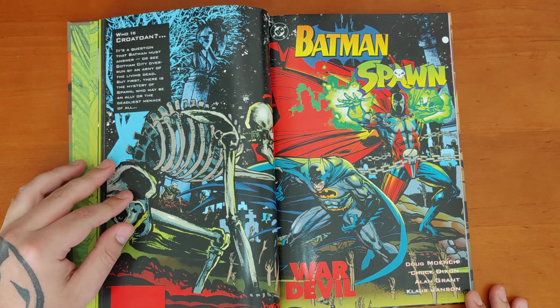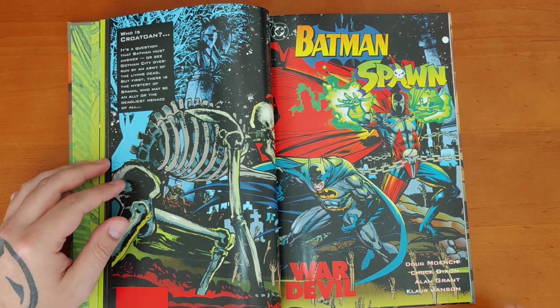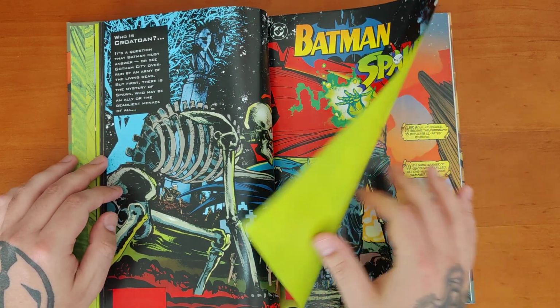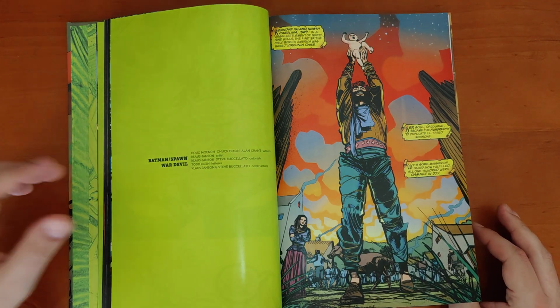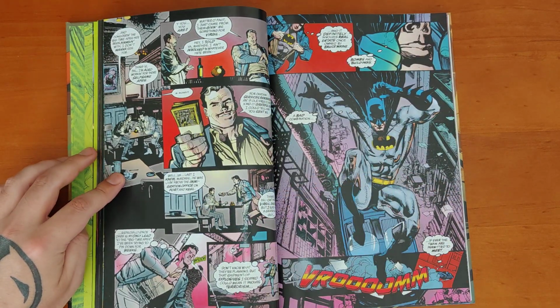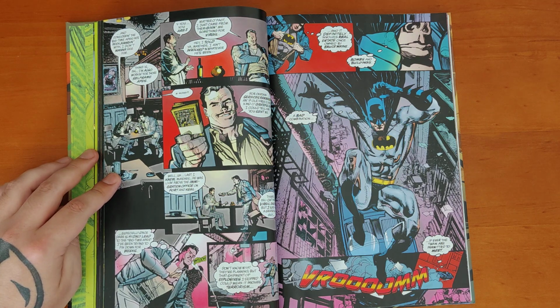So here's Batman Spawn. It was written by Doug Moench, Chuck Dixon, Alan Grant, all the dudes that were writing all the Batman titles at the time. You get Klaus Janson, a long time Frank Miller inker, as well as his own penciler and inker as well. But yeah, dude's just worked with so many masters. I really like the colours in this one as well.